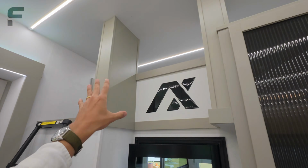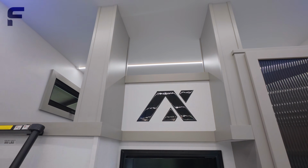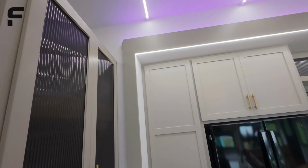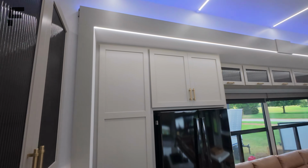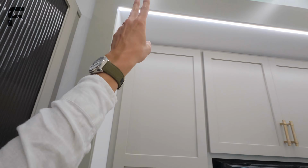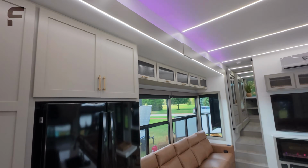But you can see as we're looking at this area where we just pointed that out, it's not even really noticeable to the eye unless you really get up close and try to dissect this thing. And then as we look throughout, even like the slide out fascias and things like that, everything looks pretty dang good all through here. I don't see any nail or staple holes anywhere throughout this slide out fascia area.